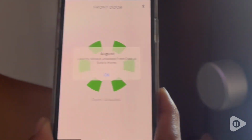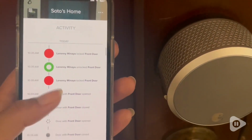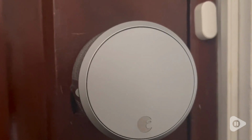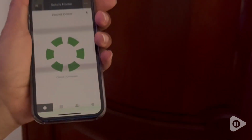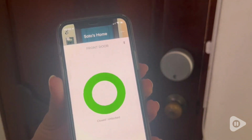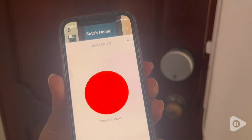Plus, I get notifications on my phone whenever someone opens or closes the door. It's nice to always know what's happening at home, even when I'm away. I also feel like it really boosts home security. The smart lock adds an extra layer of protection, and I don't have to worry about losing keys anymore. It's great to know my home is secure and that I can control access so easily.